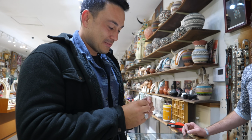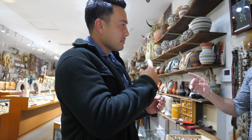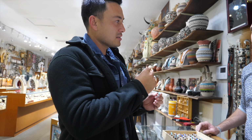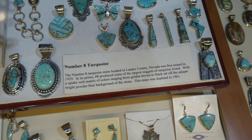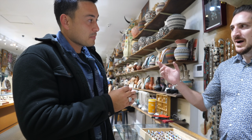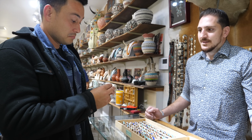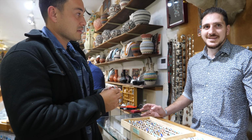What's the difference in the other one? My favorite one, the other one that also has turquoise, is not Sleeping Beauty. Number 8. Yeah, and Number 8 is turquoise. That one is from Nevada. This one is from Arizona. And that one is from a mine that was discovered in 1929 and got depleted in 1961. So that one's really rare, right?